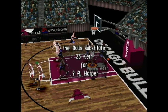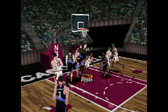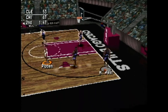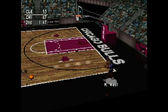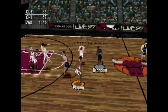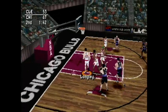Scottie Pippen for 2. The assist to Luke Longley. Into the game for the Cavaliers, number 41, Mark West. Into the game for the Chicago Bulls, number 25, Steve Kerr, number 0, Randy Brown.